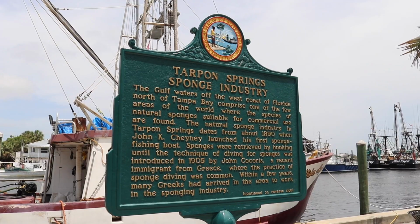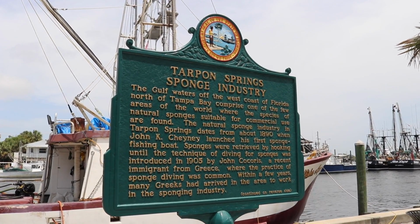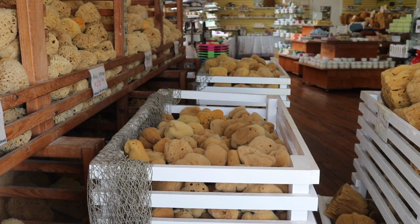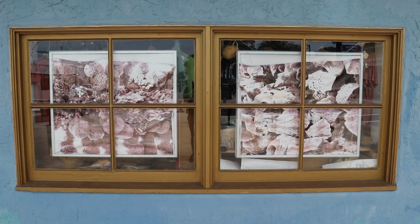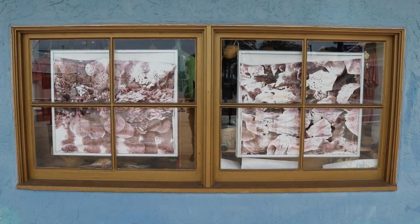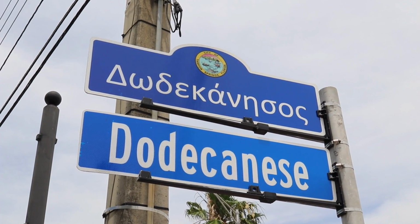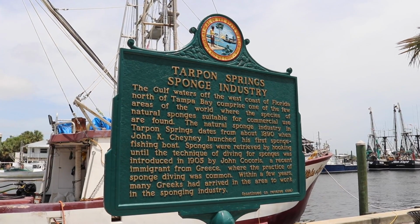Tarpon Springs is awesome. The Gulf waters off the west coast of Florida, north of Tampa Bay, comprise one of the few areas of the world where the species of natural sponges suitable for commercial use are found. Within a few years, many Greeks had arrived in the area to work in the sponging industry.